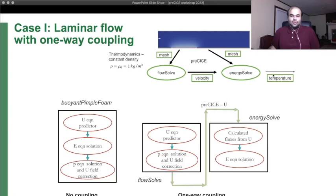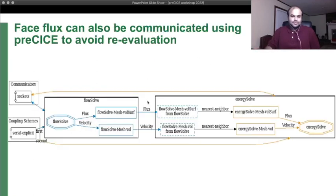So with that energy solve, we can get the temperature, and the temperature can also be obtained from the buoyantPimpleFoam monolithic solver, which is shown over here, and then we can compare them to see what kind of accuracies you're getting.